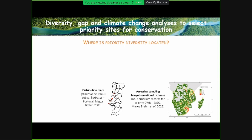Besides that, you should also look at how your data is distributed. So you can see in this is the SADC region, so in Southern Africa, and this map in particular shows the number of herbarium records that were collected in Southern Africa. So the red areas, orange areas are the areas that were most sampled. So it gives you an idea of the bias of collecting.